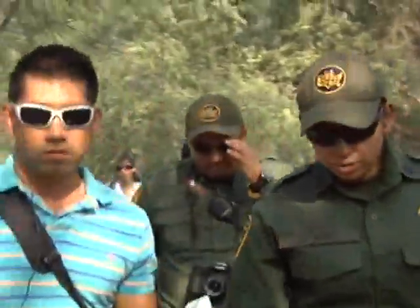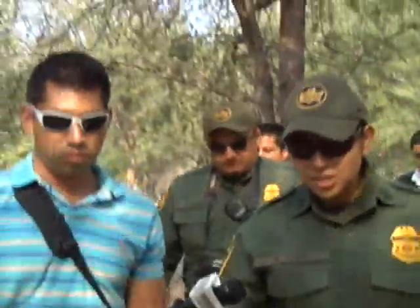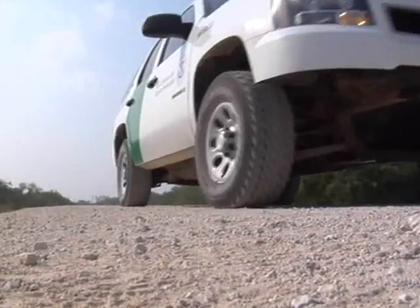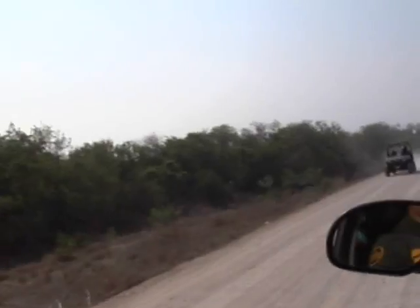Exactly. You not only have the rough terrain and the brush all around, but you also have snakes that could possibly be out here. Obviously, there's ticks and other bugs, mosquitoes that they need to be aware of also. Border agents are on patrol at all times on the levees.